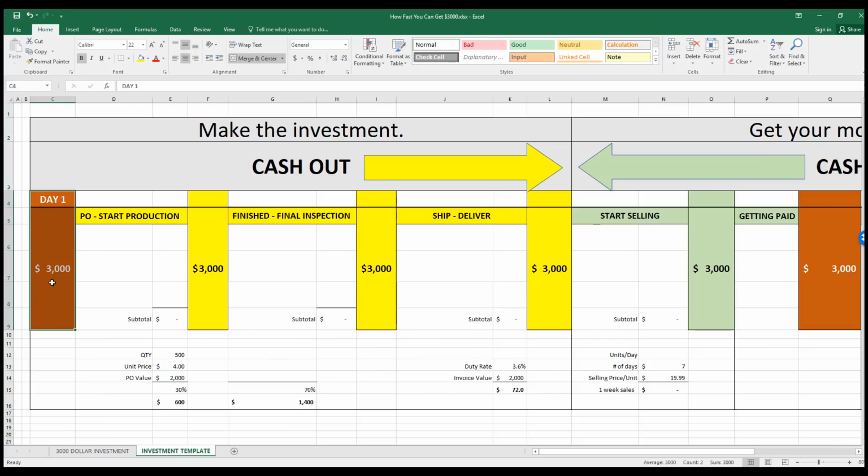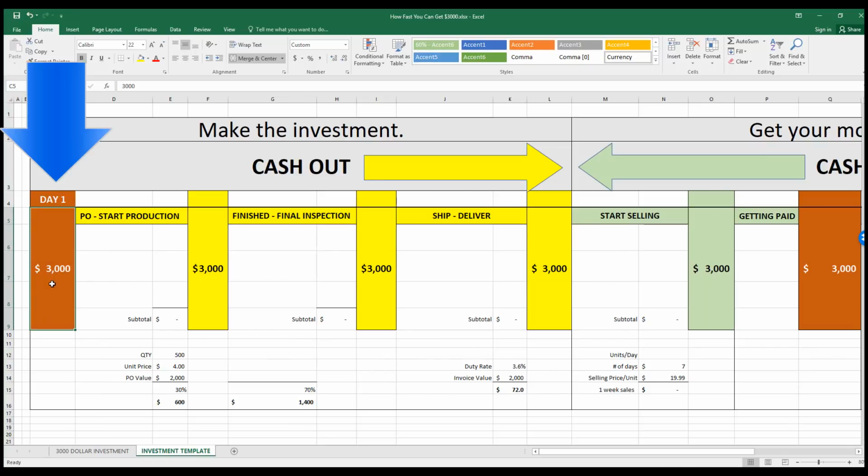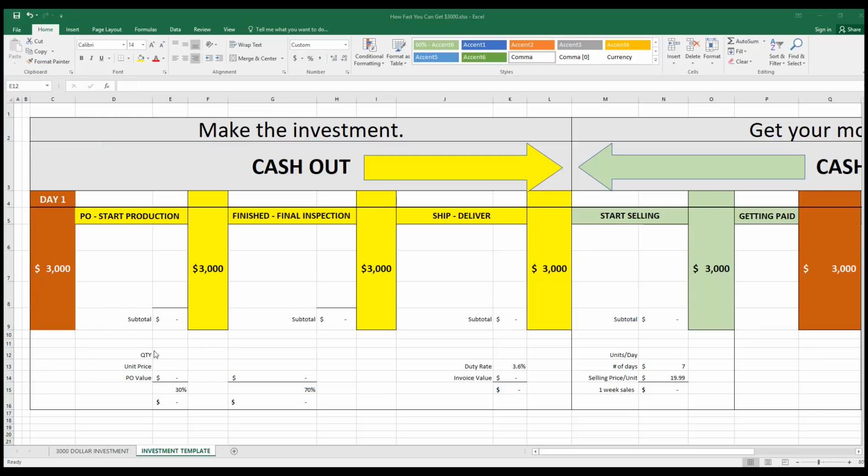On day one, we're going to say you have $3,000 to invest. Out of the $3,000 savings, let's take a look at how much you're going to spend on product. Let's say your supplier is asking for 500 MOQ, per unit cost is 4, then your entire purchase is $2,000. Out of the $2,000, you don't have to pay them all at once. In order for them to start the production, they're going to ask you to pay down 30%, which is $600. So the cash outflow here is a 30% down payment, and that equals $600.